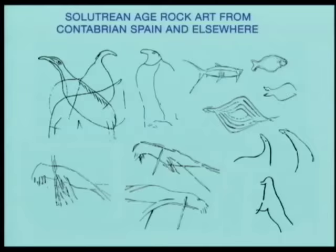Now, did they do it? Who knows? But I'd say the rock art is our first big clue that they did. And to me, this looks like either a bearded seal or a walrus in a net. Here's another one with a spear, another one with a spear. Here's some earless seals. These are the great auks. We have a fair number of pictures of those.